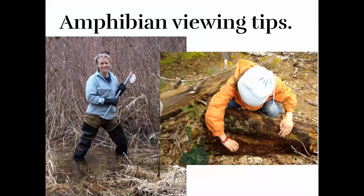And then just some quick tips if you're viewing amphibians. Remember that when you're going into wetlands, they can be cold, and so you should bring a buddy with you, and they're quite mucky. It's easy to get stuck in the mud, and then if you get wet, we don't want you to get hypothermia. So always bring somebody with you and a change of clothes to be safe.